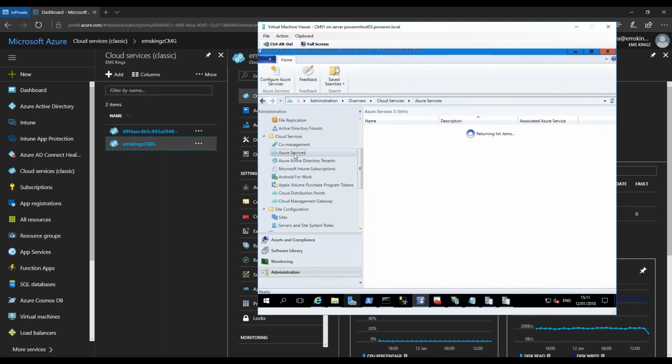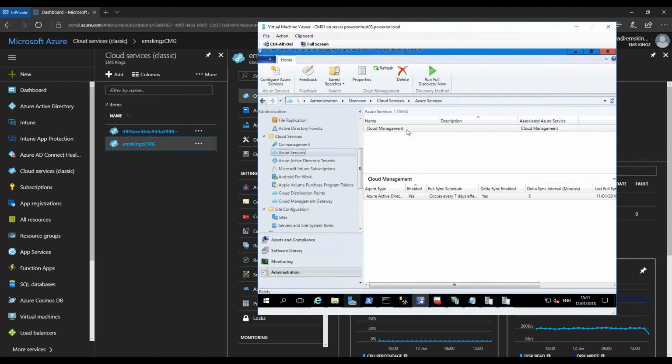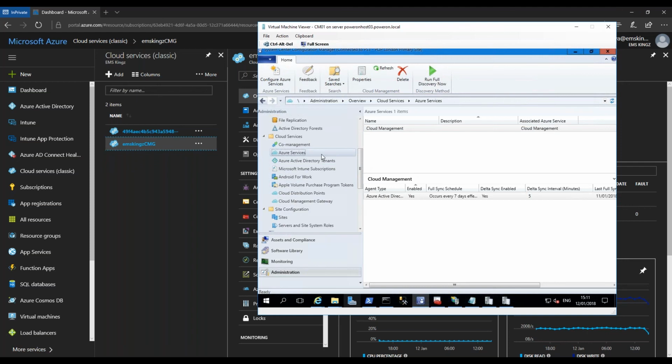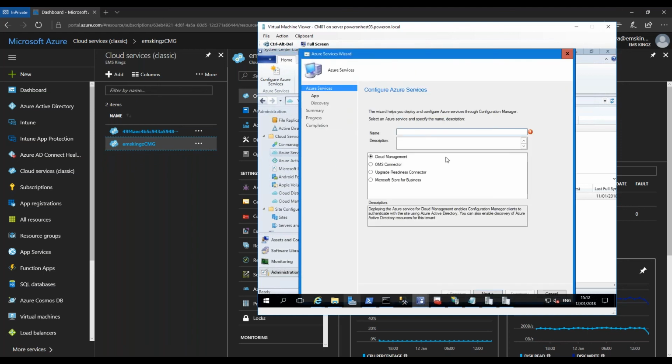Okay, and we can see the client connections coming in as well, because I've had this up and running for a couple of days, doing some testing. We can see some client requests coming in through internet connected clients.